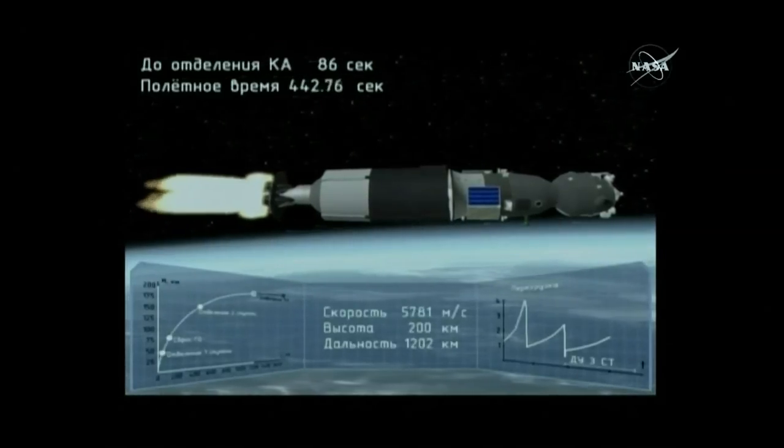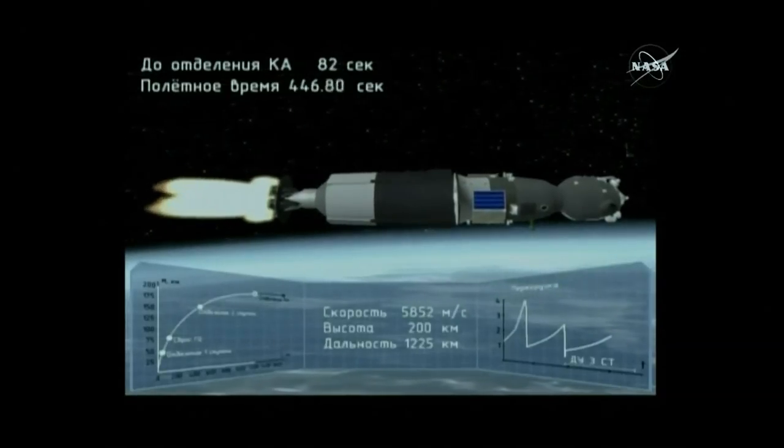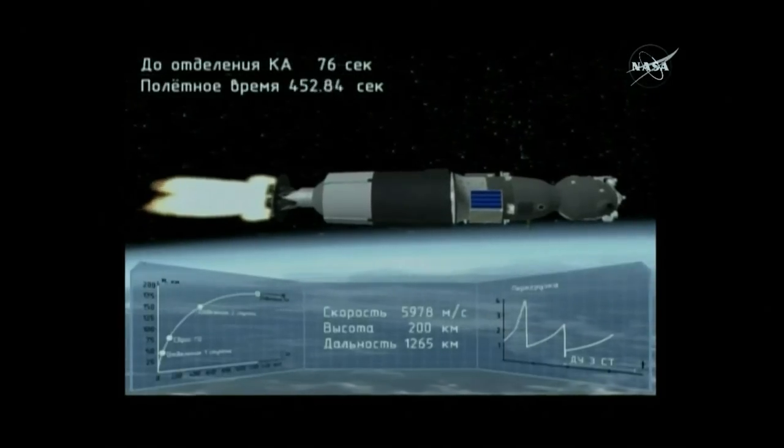All right, well, still getting good calls, normal performance of this third stage engine. We're about 7.5 minutes into the flight, velocity approaching 13,500 miles an hour.